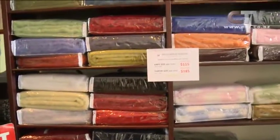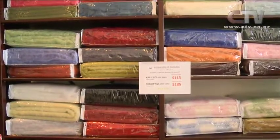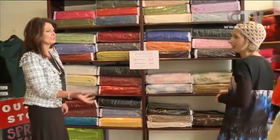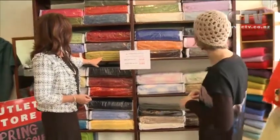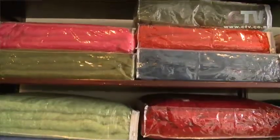Yes, that is becoming a really popular colour because a lot of people are going for greys in their interiors. The silver works really well as opposed to the more traditional fawns which were really popular. Absolutely, it's still a neutral. There are lots and lots of lovely colours, and they also come in the knee size as well. So we've got the throw and the knee.